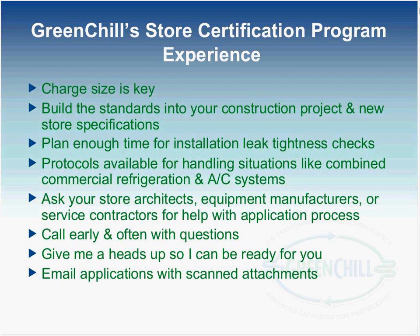And ask your store architects and your equipment manufacturers and your service contractors for help with the application process. We actually had equipment manufacturers that, when they identify and sell a greener system to a supermarket company, will fill out the GreenChill store certification application for the company. And we've had service contractors also. They want to be part of this too, so they will fill out the application for some of their customers and lead the way to stores getting certified.